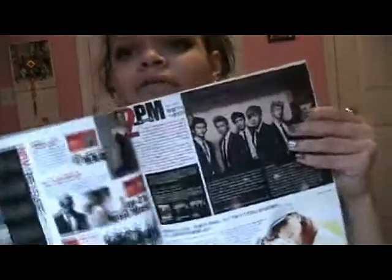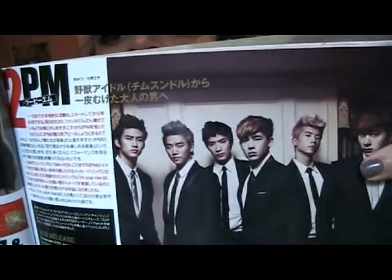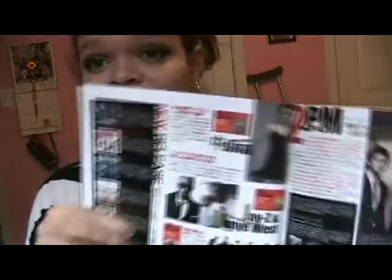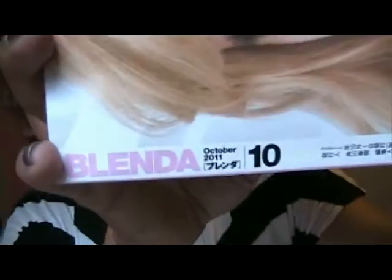And yeah, here's 2 p.m. whom I love. There's Taekyeon, Juno, Junsu, Nikun, Wooyoung, and Chansung. By the way, Taekyeon is my favorite. Anyways, so I'm really happy with my purchases. This one was $11.75, and this is the October 2011 issue of Blenda magazine. There's a Rimmel ad on the back.